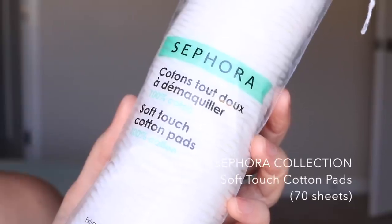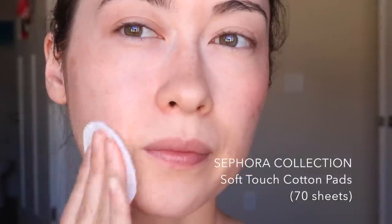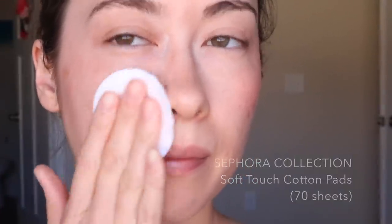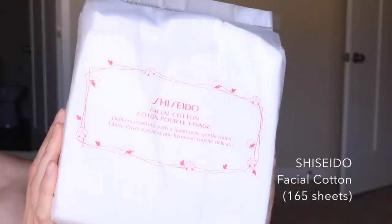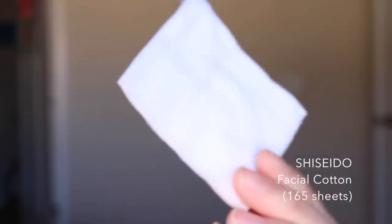Last couple of things I wanted to mention are just some facial cotton. The Sephora brand Soft Touch cotton pads, which are really, really soft. I was surprised. The next one is the Shiseido Facial Cotton, which is so soft. The shape is square. I like to use the Shiseido Facial Cotton to apply toner, not the spray one I just showed you, but a toner that I can kind of pat on.